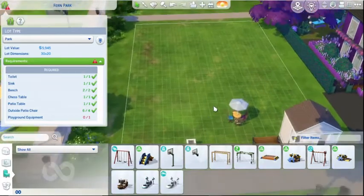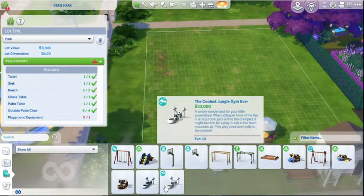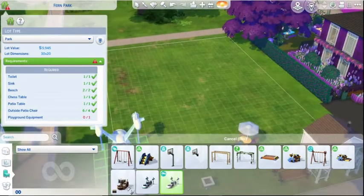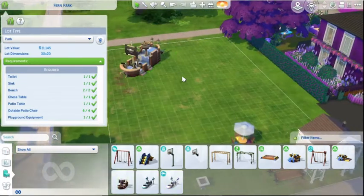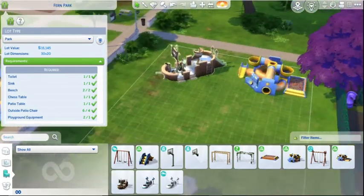Playground equipment. All right, so this is what I was looking into. We need an area for toddlers, children, and adults, all of them collaborating together. So I'm thinking we can do something like a jungle gym or a pirate ship, which would be great, and something for the kids or toddlers. It's not going to be how it's laid out, obviously.